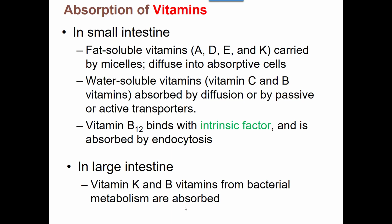We just don't break them down. They're ingested or made as already their simplest unit. So we're not breaking them down, but we still absorb them. In the small intestine, fat-soluble vitamins such as A, D, E, and K are carried with fat. They're carried by those micelles and then diffuse into various cells that are needed.